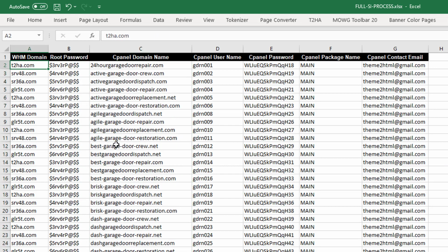I have one or more servers. What's that mean? That means dedicated servers at $1,750 each. Every server I have will have a domain name that goes with the server. So my main server is t2ha.com.